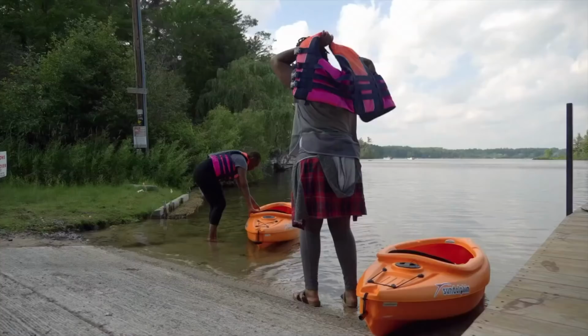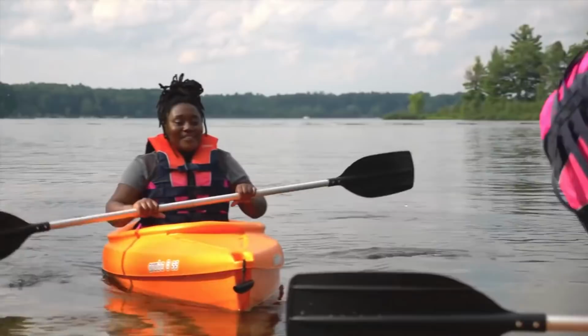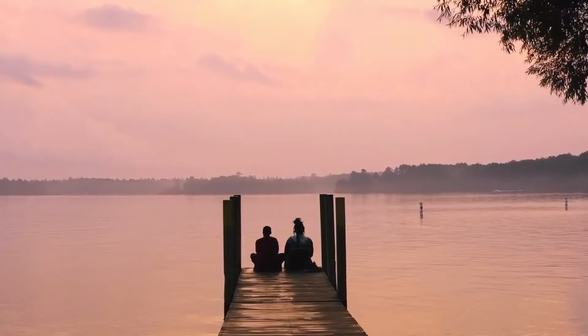I'd never been kayaking before, but Brittany had. It takes vulnerability to step outside of your comfort zone, but the payoff is incredible. Moments like these with my sister are really, really memorable. Like, you want to live life that way. Live to make memories, and that's what this trip has been about for me.